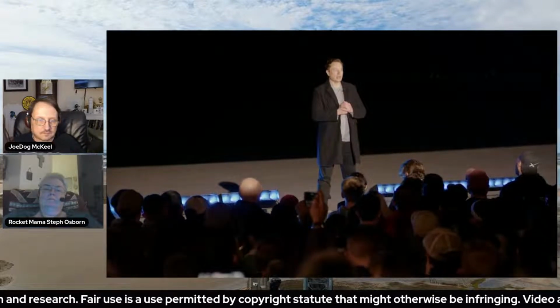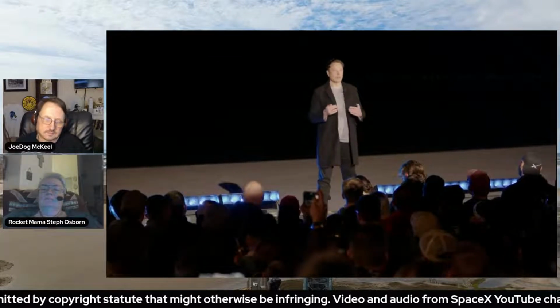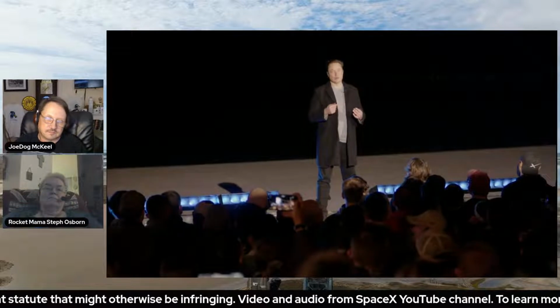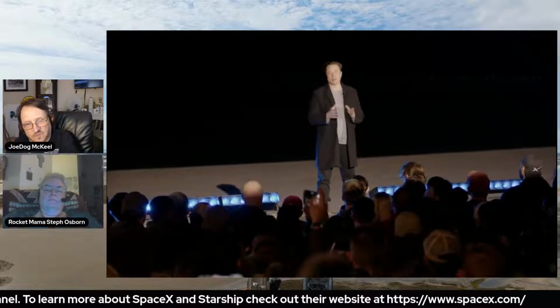And this would allow Starship to connect any cities that are on the ocean or on the sea, and have a high flight rate, but without disturbing people too much. I think people are willing to have something that's loud occasionally, but if you want to have it frequently, then it probably needs to be offshore.